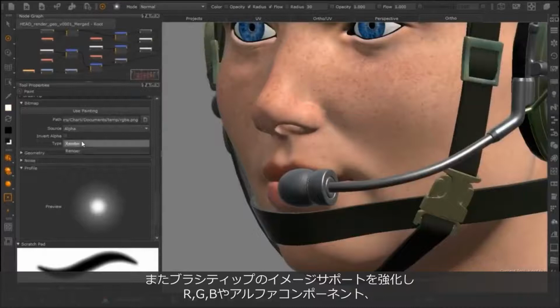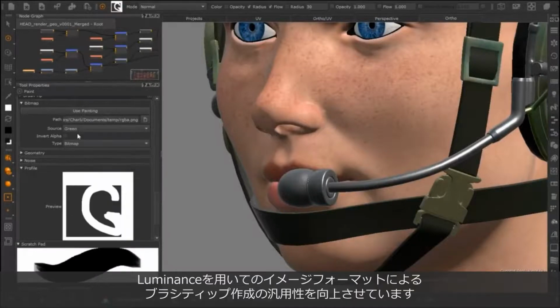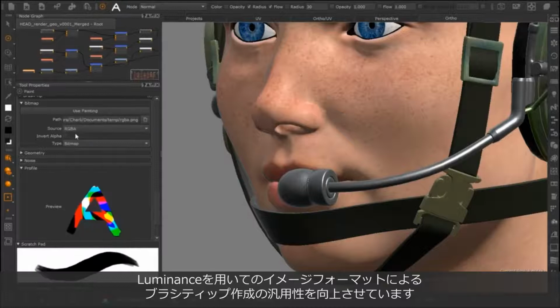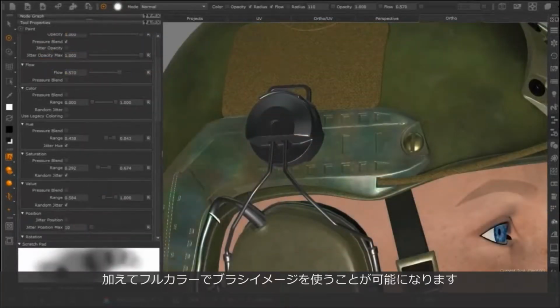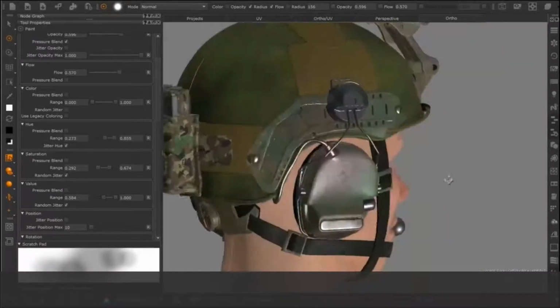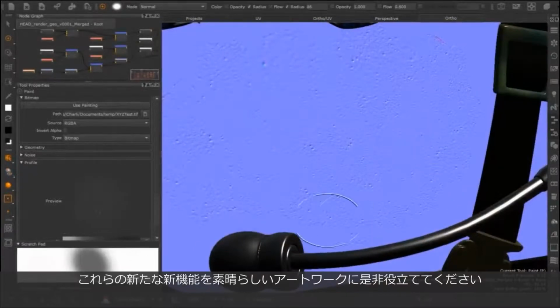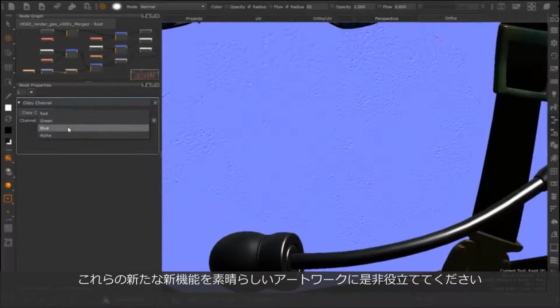We've also extended our brush tip image support to allow you to utilize either the R, G, B, or A components, or the luminance of an image to allow more versatility in creating brush tips from any image format. In addition to this, you'll now be able to use full color brush tip images. When multiplied against the foreground color, you can now stamp the same image with varying color adjustments for more stylistic projects. We're really looking forward to seeing what awesome artworks you will paint with these new brush improvements.